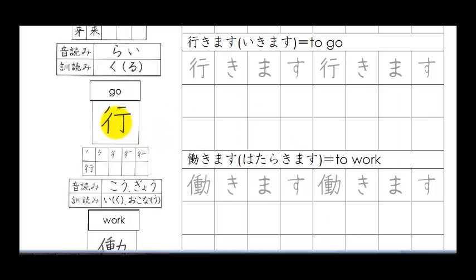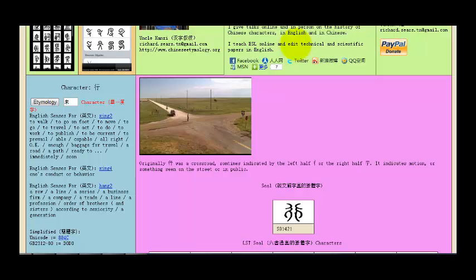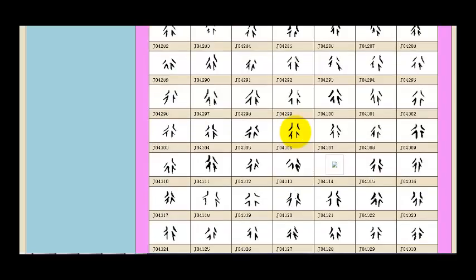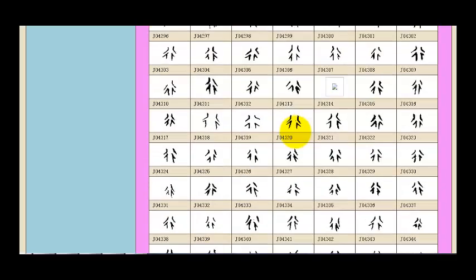Now we're going to have a look at the character meaning to go. There's the core character there, and when we want to write the whole word, we need to add the okurigana kimasu, and the kanji indicates i, which gives us ikimasu, to go. Now this is one of the easiest characters to see the original form in. Have a look there, it's a crossroads. Now we're going to go down and look at the ancient form. There, again, it's one of these very common kanjis because going and coming are very common things to do.